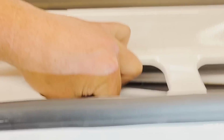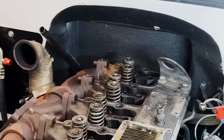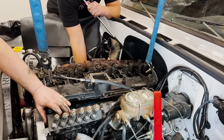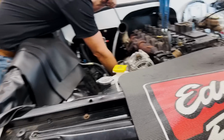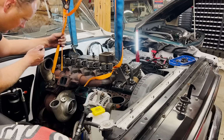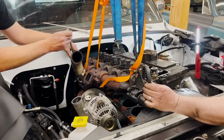But Chevy did include the other factory service hole. Which is nice. All right. Now we can take our cylinder head off. Yeah. This front's coming out. It's too heavy. On another strap. Nice and slow. There we go.